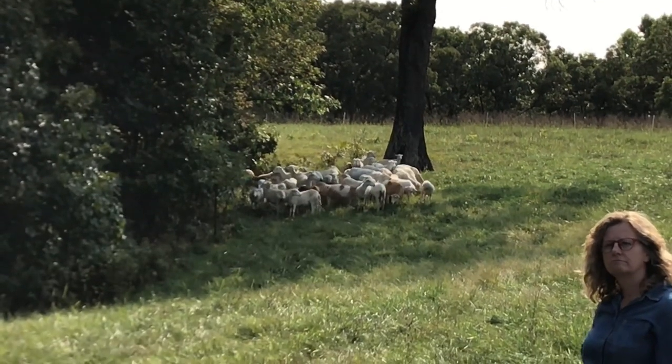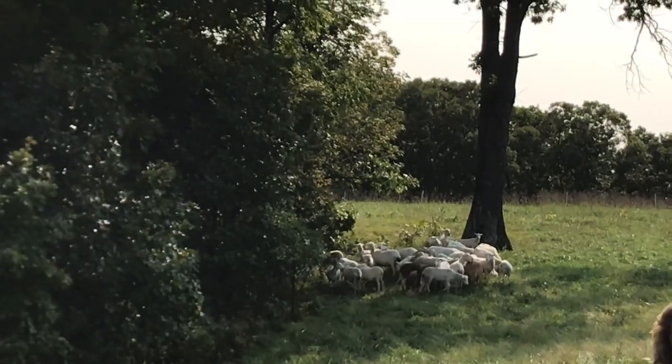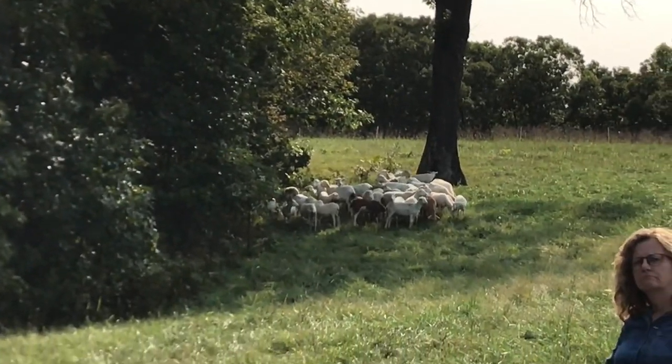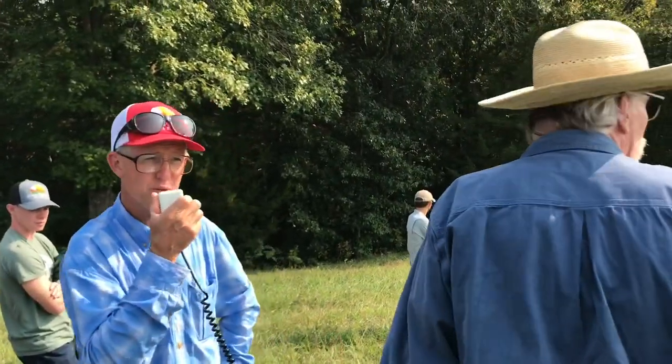But that's what you want. If you were moving them, you don't want half of them over there and half over here. You got to get them bunched up like that before you go to move them. So, great point. Yeah, how do we move them?